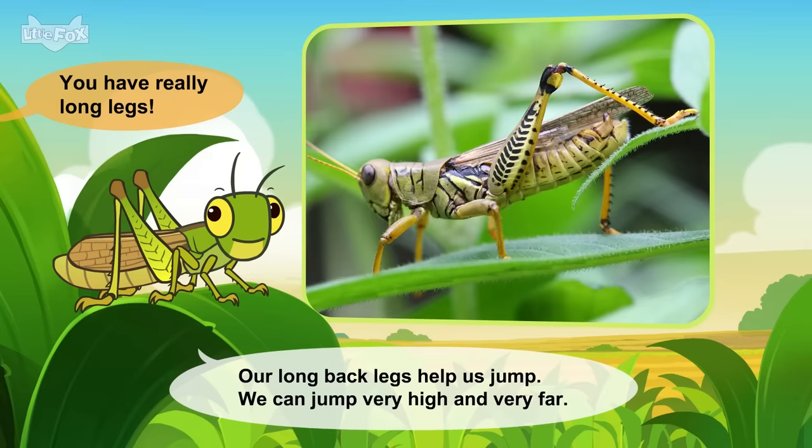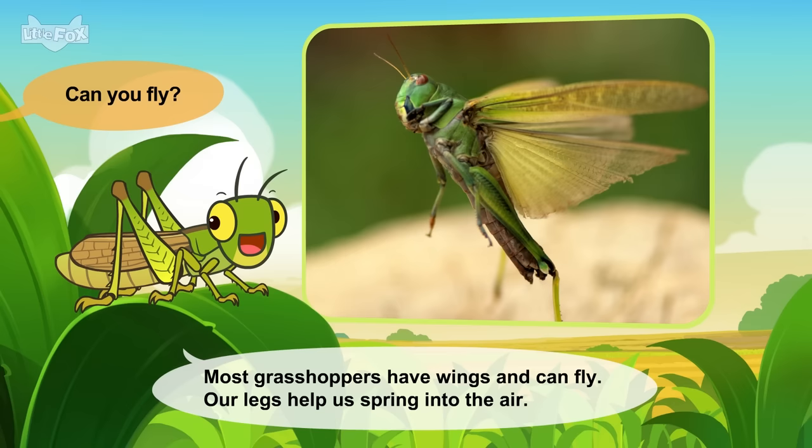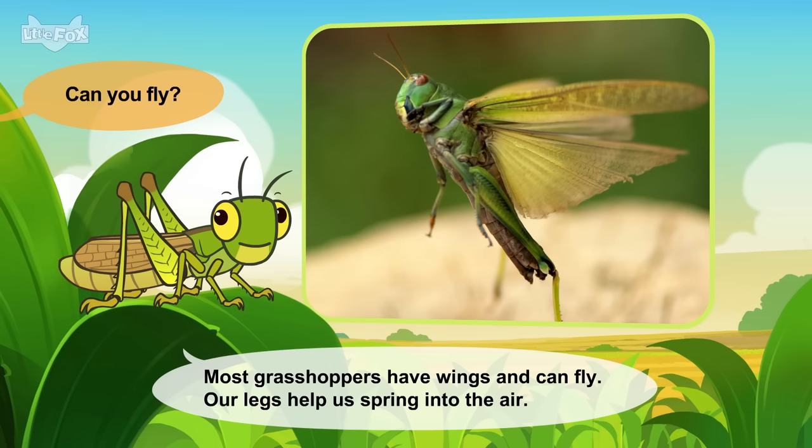You have really long legs. Our long back legs help us jump. We can jump very high and very far. Can you fly? Most grasshoppers have wings and can fly. Our legs help us spring into the air.